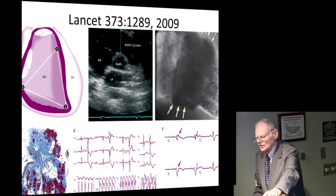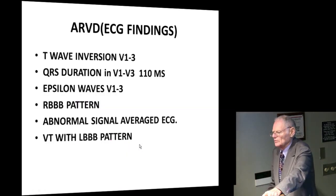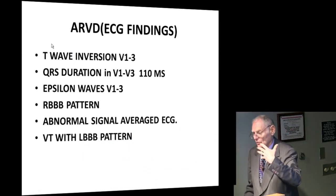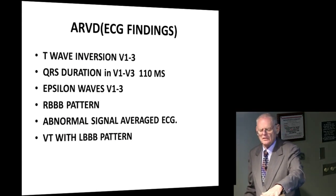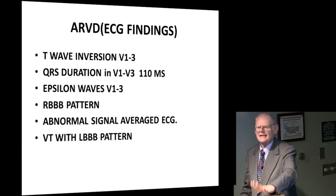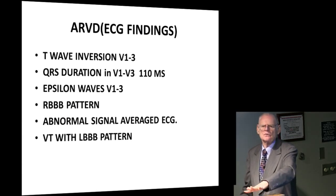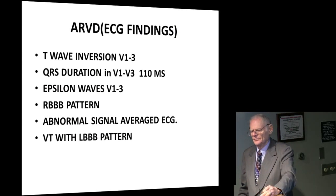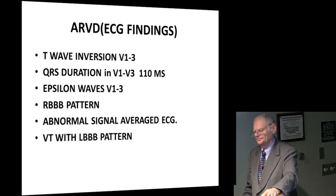And if you look at the EKG, you can see PVCs, and the PVCs have a left bundle pattern because they come from the right ventricle. They may also have an epsilon wave, and we'll show you more of these kinds of things in just a little bit. Okay, so let's take the history. The history is usually that patients will have palpitations, and oftentimes there'll be exercise-induced palpitations or exercise-induced syncope, or if they're very unlucky, they'll have aborted sudden death as their initial presentation.